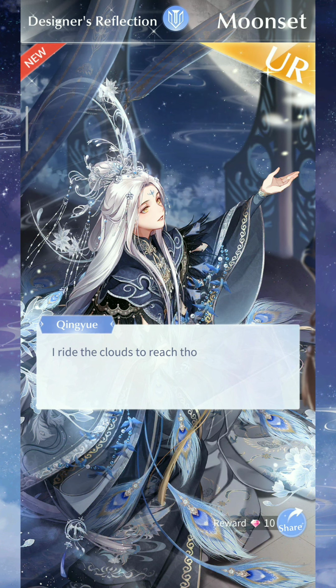I ride the clouds to reach those stars and travel among the galaxy to wait for moonrise.